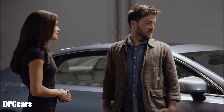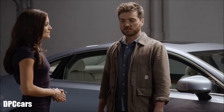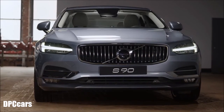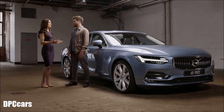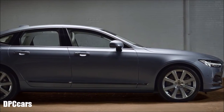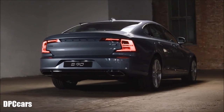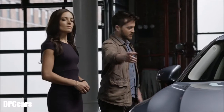Well, I would say the first thing that I notice is whether a car has presence. A sports car should look fast. A luxury car should look powerful, refined. This all-new S90 certainly does look powerful. How do you think they accomplish that? It looks long and wide. One of the things that gives the length of this car that I really like to see is this straight line that goes from the front to the back.